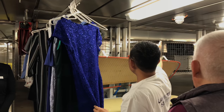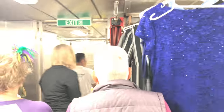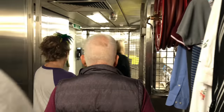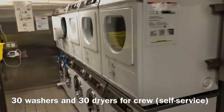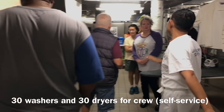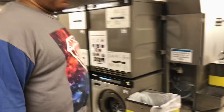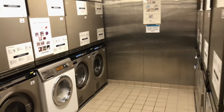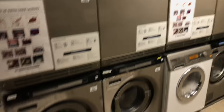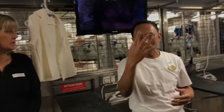Okay, so I will show you the blue laundry. This is blue laundry. We have 30 machines and then 30 dryers. This machine is for blue only, for personal use, like underwear, undergarments. Because some crew, sometimes the patient has to use special soap. Sometimes they don't like soap from the company, they get allergies and so on. They use this special machine.